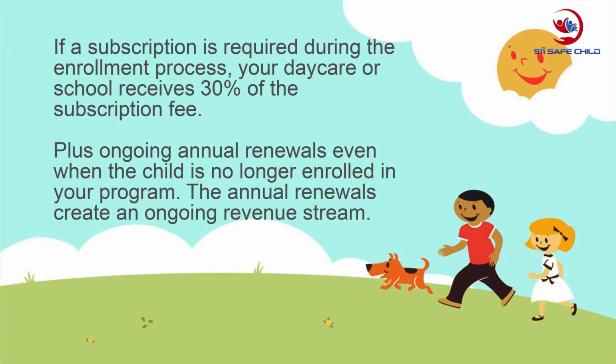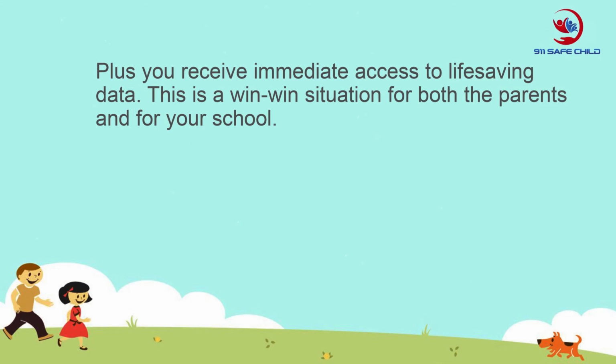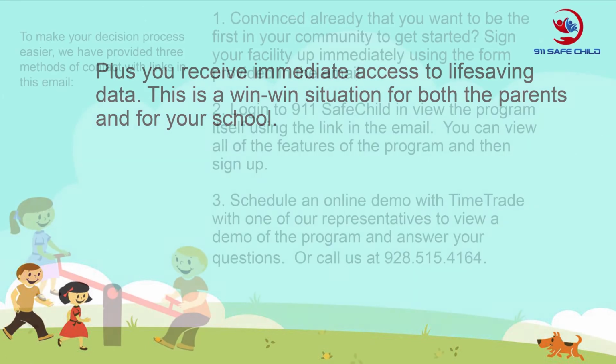If a subscription is required during the enrollment process, your daycare or school receives 30% of the subscription fee, including ongoing annual renewals, even if the child is no longer enrolled in your program. The annual renewals create an ongoing revenue stream. Plus, you receive immediate access to life-saving data. This is a win-win situation for both the parents and for your organization.